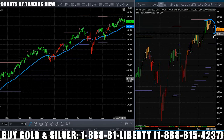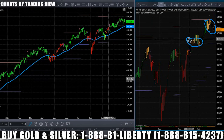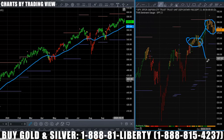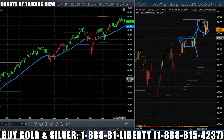Typically when we see orange bars and the underlying trend is up, and we see these waves of orange bars, usually the market wants to push higher. These waves of orange are telling us people are nervous. They're expecting the price to fall. And usually the market wants to push higher. So I do believe we're still going to have a push higher. I think the stock market is still in an uptrend. I think we're going to see another 3 to 5% move to the upside as we head towards the election.